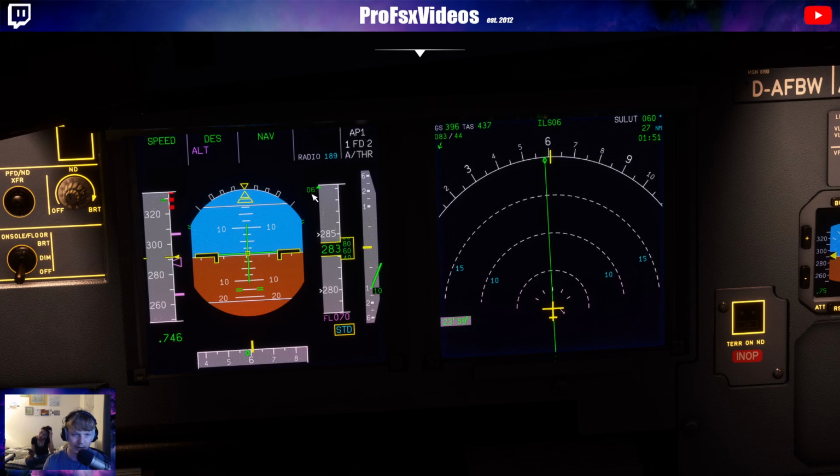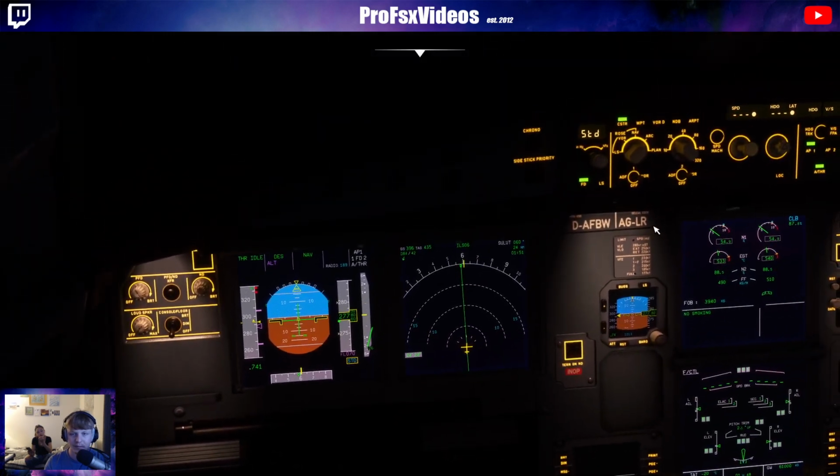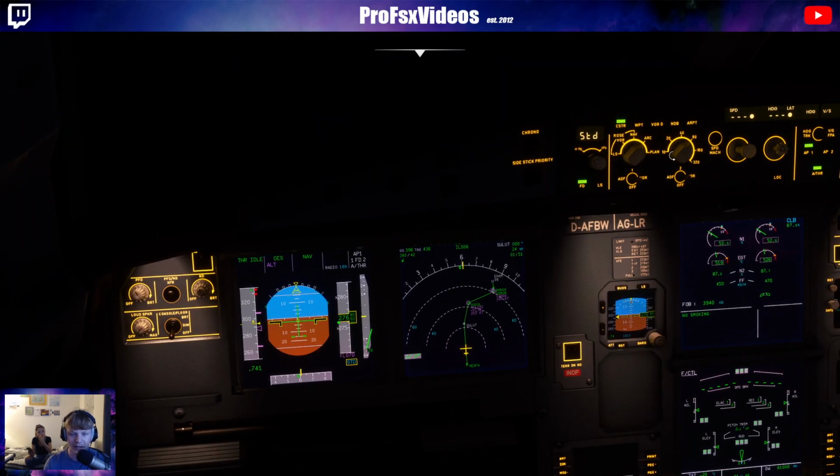So far, we're 600 feet above profile. 500, yes, there it is. It works. VNAV works. This is the first time this aircraft is descending on its own with vertical navigation. That is so cool. Finally. Thrust idle. Perfect. This is literally, VNAV was the thing holding me back from flying this plane.